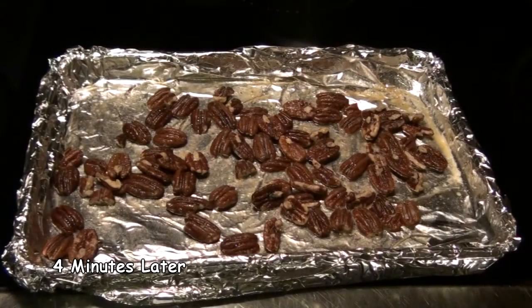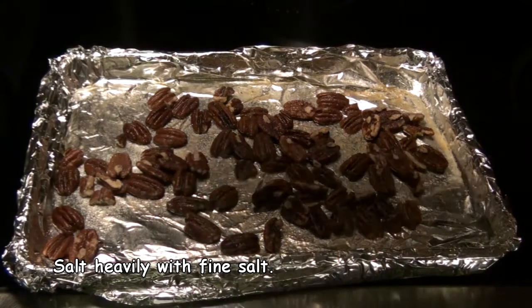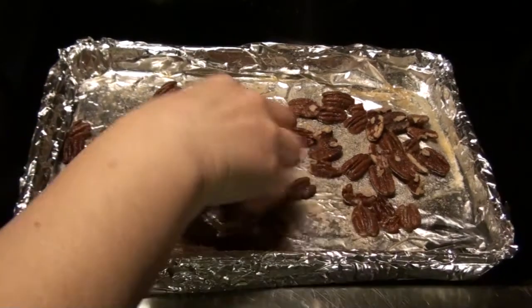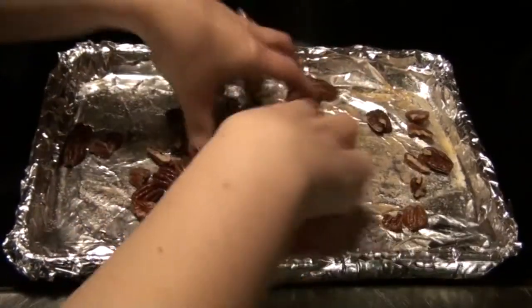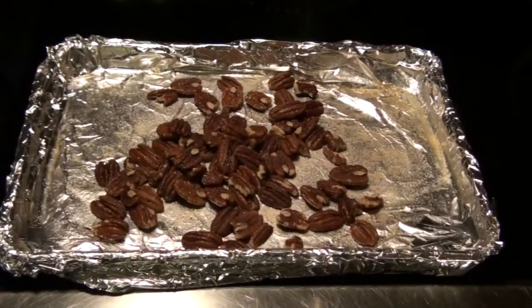But while they're still hot, you want to salt them. Now I'm salting them very heavily with a very fine grade salt, because you want these pecans in your ice cream to be kind of little salty bombs in between all the sweet. Now we can let those cool off while we start making our ice cream.